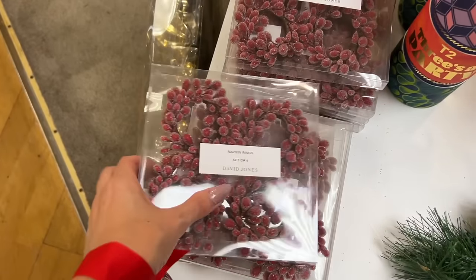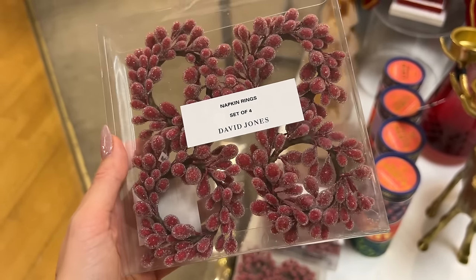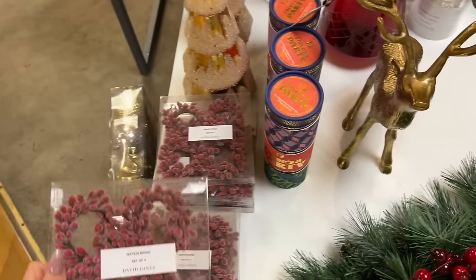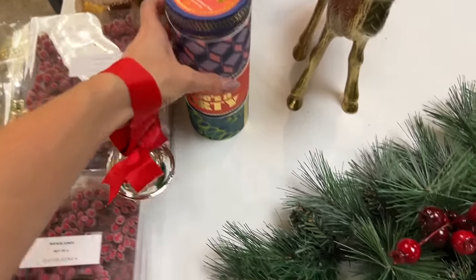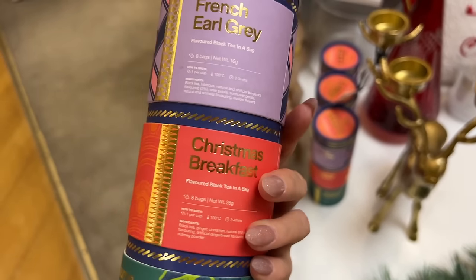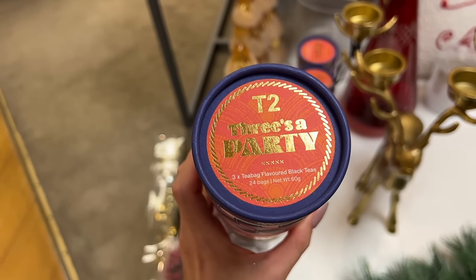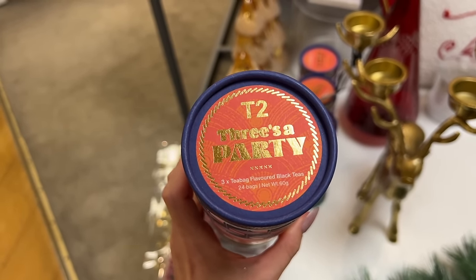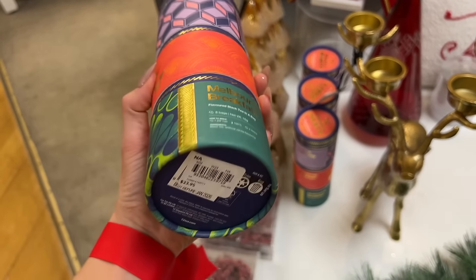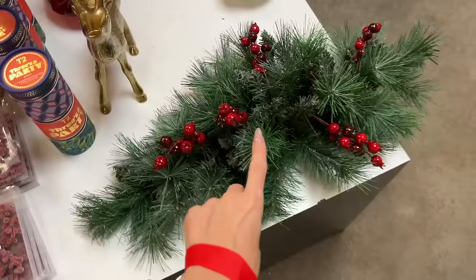Oh, look, there's a napkin ring version of the garland that I want. So there's four garlands in there and they are $25. This is from T2. Melbourne breakfast, Christmas breakfast, and French Earl Grey. This would be yum. Three's a party, three tea bag flavored black teas. Okay, gotcha. It's $23. Wonderful. Love it. I really like this too.